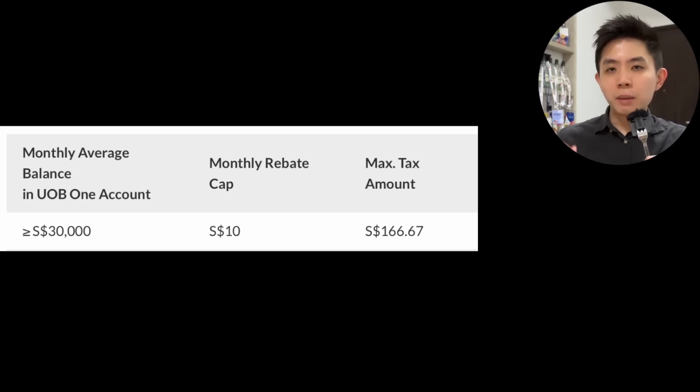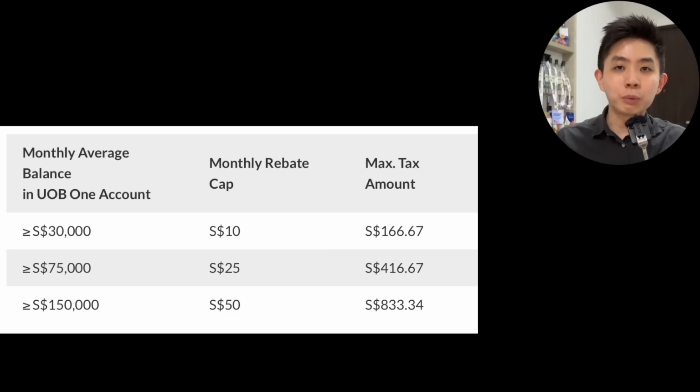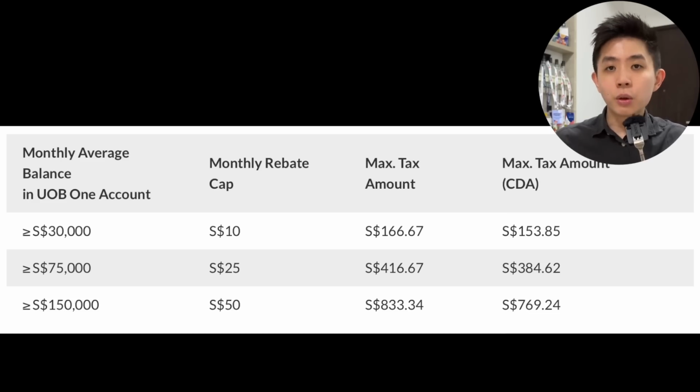For $30,000 monthly average balance, you can get a maximum of $10 rebates, and this is maxed out at $166.67 of tax payment if you don't have a CDA account. Account holders with $75,000 can get up to $25 of rebates, which is achieved with $416.37 of tax payments. Finally, account holders with $150,000 monthly average balance can get up to $50 of rebates, and this is reached with $833.34 of tax payments. For those with CDA accounts, these are the amount of tax payments required to max out the rebate caps.